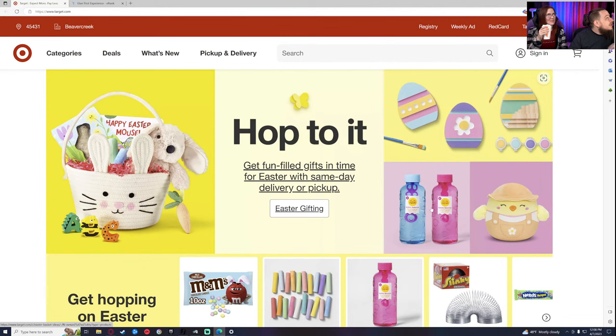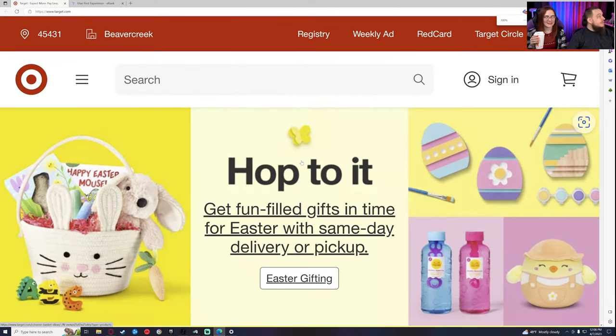Oh, it's so bright. It's all Easter colors. Let me make sure my HDR is off so it doesn't look terrible to them. Did you guys see that? Did you see how it was like, whoa! Watch. Oh, my monitor's so bright. Okay. All right. It's all yellow. Happy. We need to make sure we are zoomed in enough for people to see things.